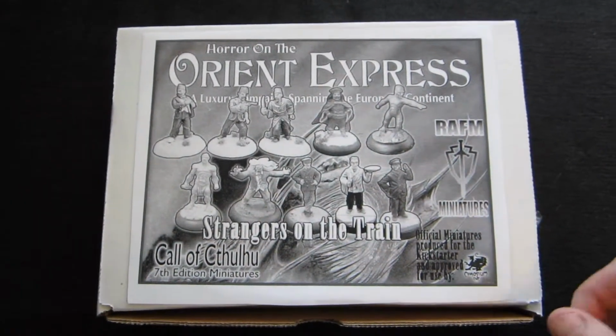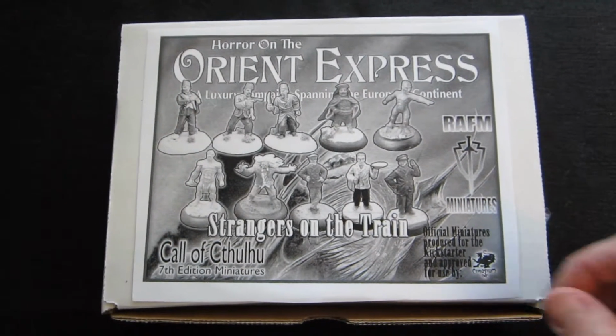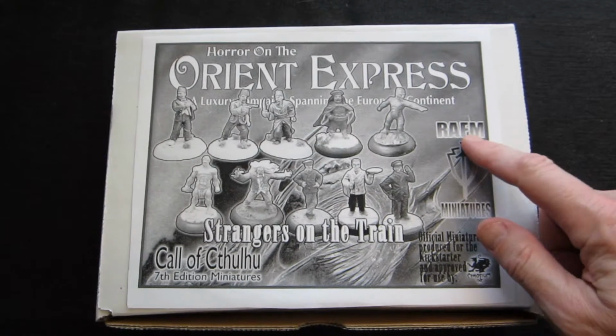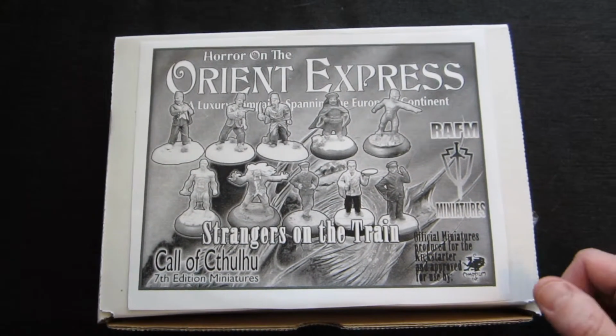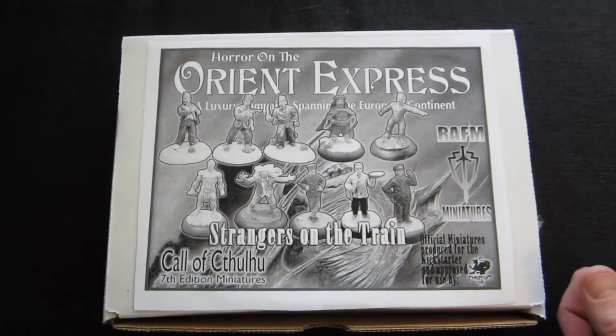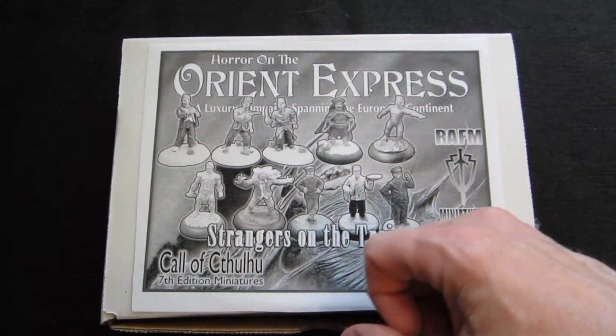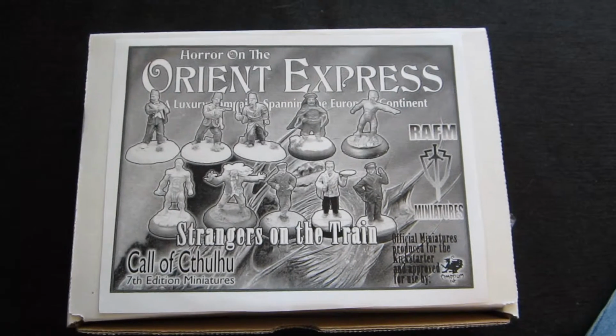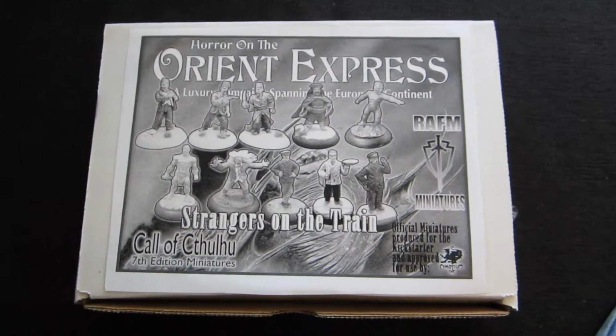This is the Strangers on the Train set. This is the name of the set here, by RAFM Miniatures. Officially licensed by Chaosium for the Call of Cthulhu game, namely the Horror on the Orient Express campaign set, which I've shown you before in an update.